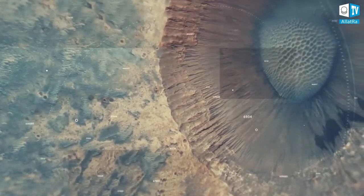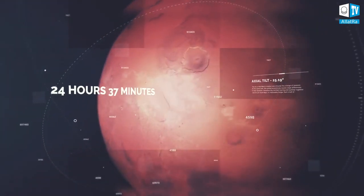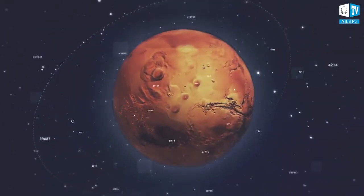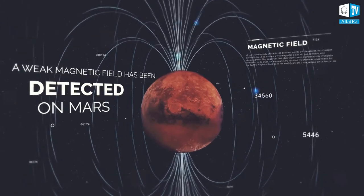Characteristic faults on the Martian surface indicate that at some point there was a significant change in its rotational speed. According to the laws of celestial mechanics, Mars must make one revolution every 8 hours, whereas one full revolution takes almost 25 hours. Another interesting characteristic of Mars is an almost complete absence of a magnetic field.